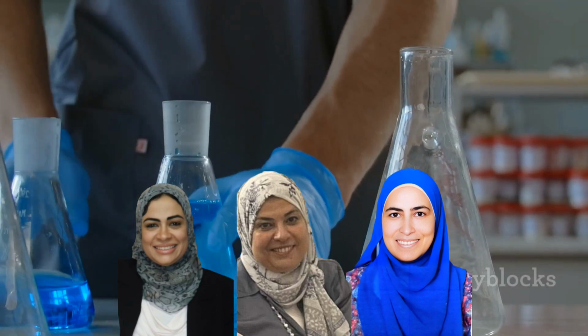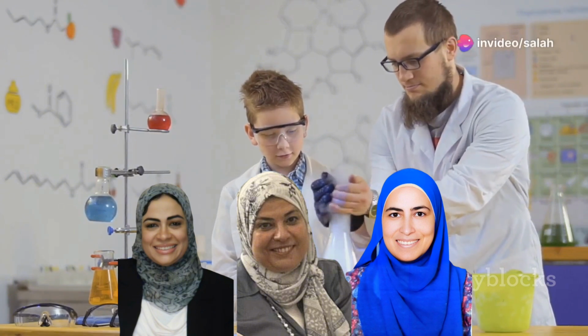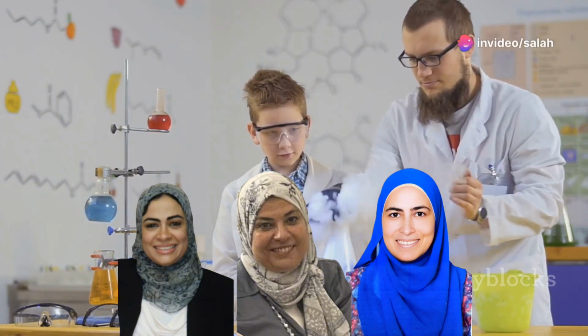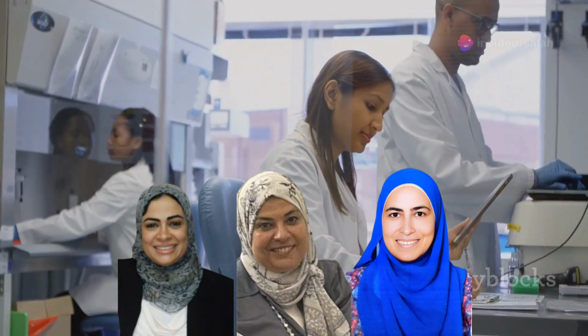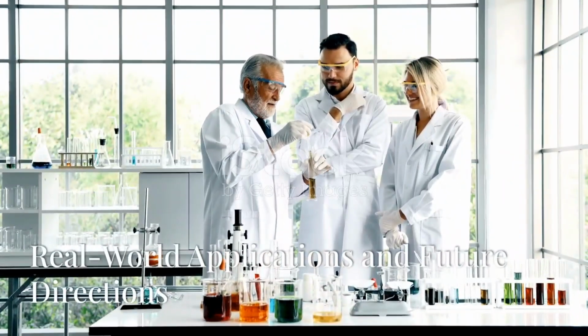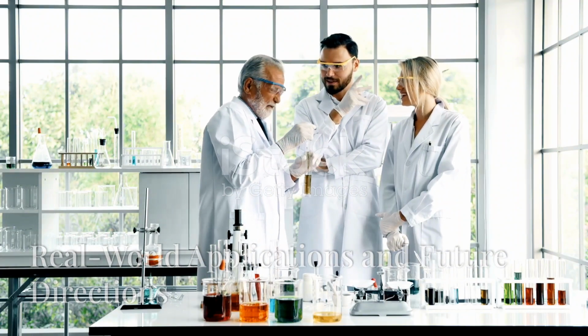Furthermore, the hydrogel has demonstrated impressive reusability. After capturing the methylene blue, the hydrogel can be treated to release the dye, allowing it to be used multiple times. This reusability makes the garlic straw composite hydrogel a cost-effective and sustainable solution for water treatment. The promising results of these studies have paved the way for further research and development, bringing hope for a cleaner and healthier future.